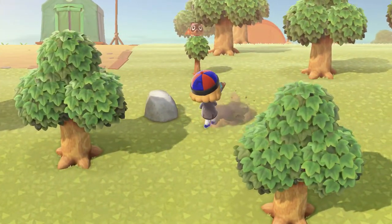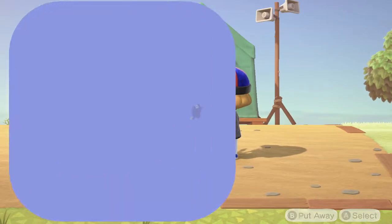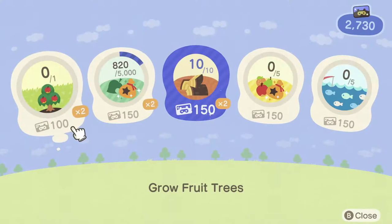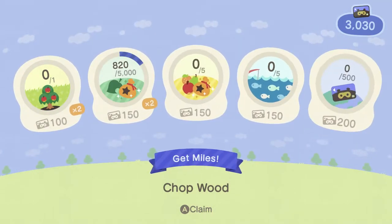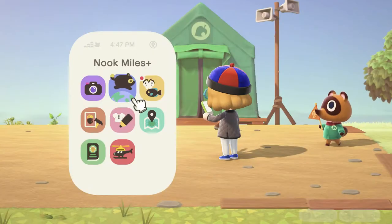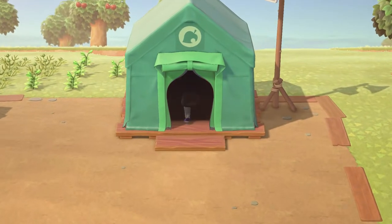Oh, left a hole there by accident. There we go. Nook Miles up, from chopping wood. What's that? Redeem Nook Miles. Okay, I can redeem Nook Miles. Oh my goodness. This game is very cute. I don't know if you've noticed, but this game is very cute.